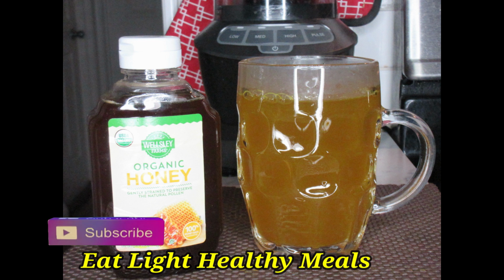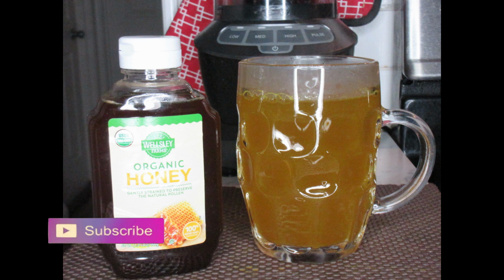Also, don't forget to eat healthy meals. On any weight loss tea talks, you have to also incorporate healthy eating along with your teas, so this way you can get the most benefits from the teas, and the less calories you're eating, the more weight you're going to see coming off.